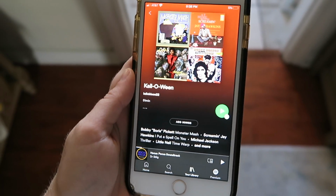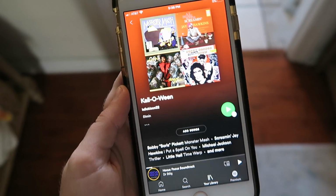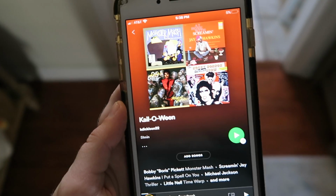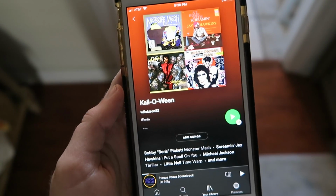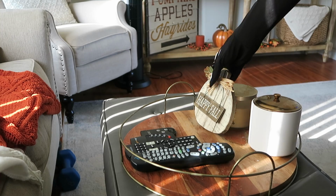Typically, I'd put on autumn jazz playlists on Spotify, but I did create my own kail-o-ween playlist where it has a bunch of different spooky Halloween related music. So definitely go check that out. And I'm gonna play this and continue to decorate.